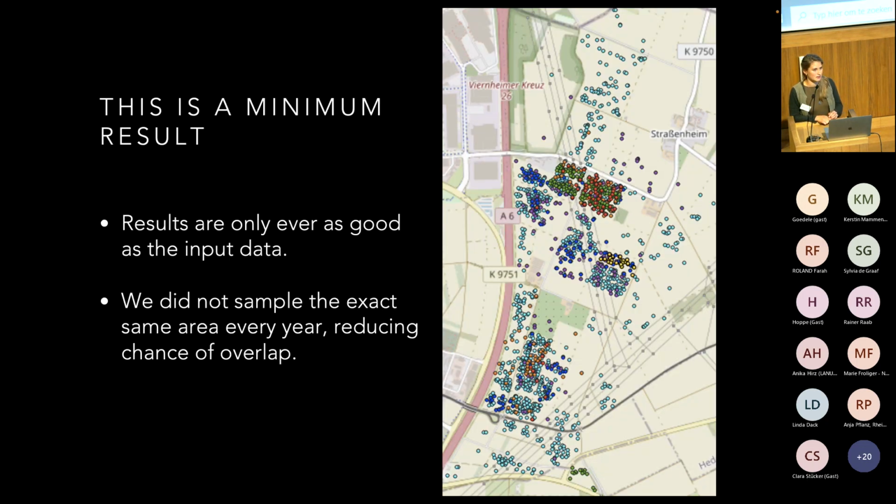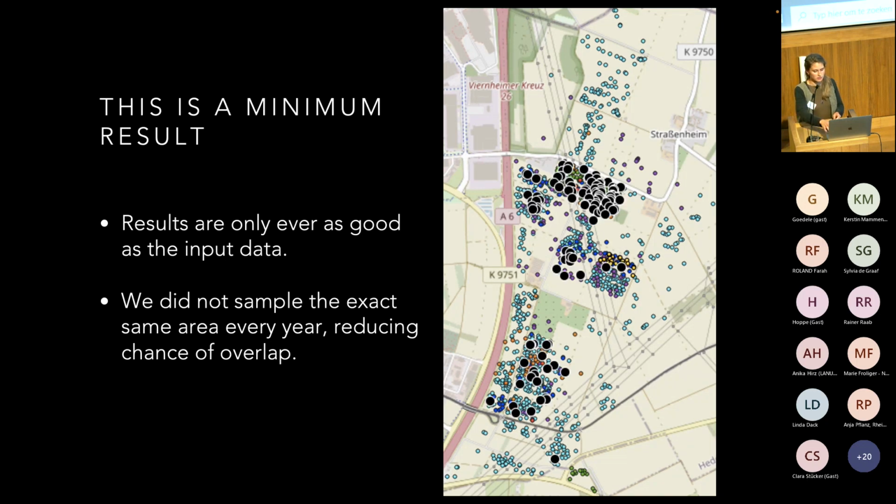Then I would like to add that this is obviously a minimal result because the data we used was data we already had. So this isn't systematic research, but we used waypoints that we've already had. And that means we didn't cover the exact same area every time we did a census. And if you look at the results, the main area where we find repeat burrows is also the area where we have repeat censuses. And we could imagine that, for instance, up here in the north, it's very possible it would look the same if we actually had data for that area. So these 116 are a minimum result.